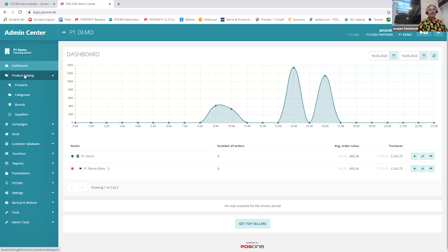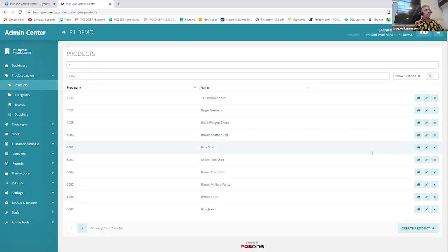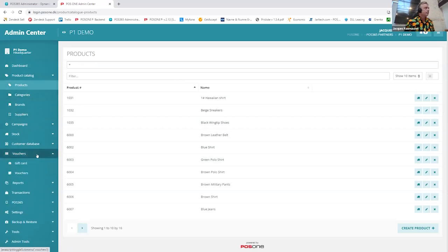If it's a standalone setup you wish without the BC, this is where you put everything in. This is where you go to the products and make new ones if that's necessary, but you can see all of it here. Meaning you don't have to go to BC for all of this, being a clerk or a manager of a store. Here we can also control the vouchers, like gift cards or other vouchers.